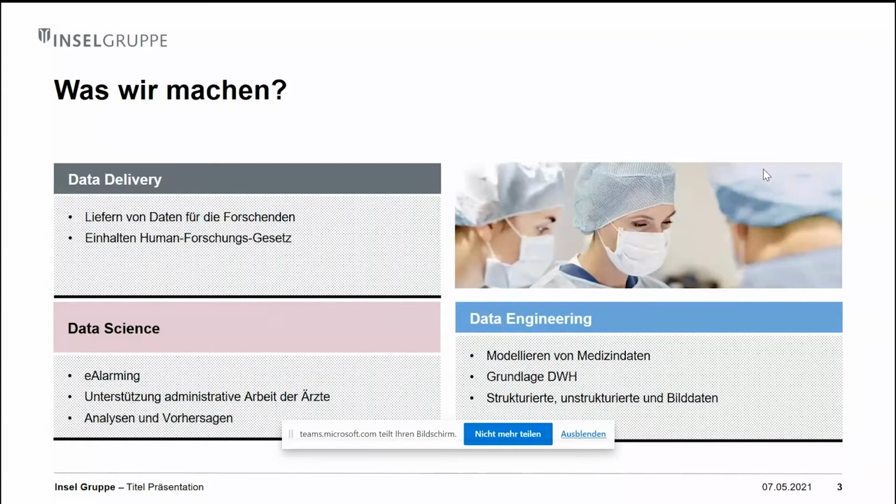Another part, and this is what we will be talking about today, is analysis and probabilistics. In this case, I give the word at this stage to Benjamin, who is a data scientist in my team. He's doing his PhD at the moment and working on a very interesting project. Benjamin, the stage is yours.